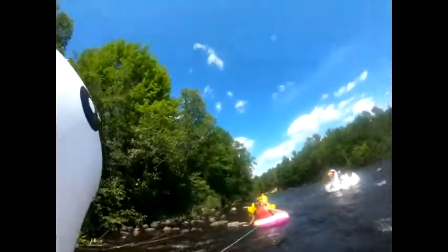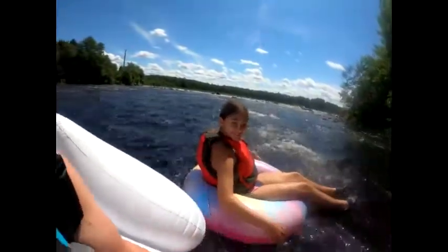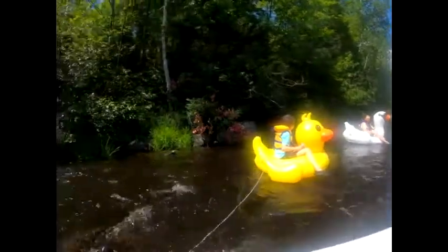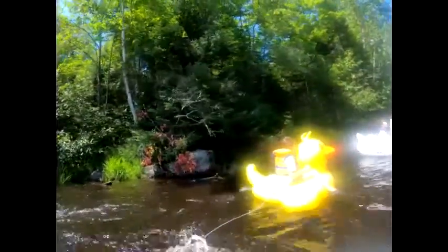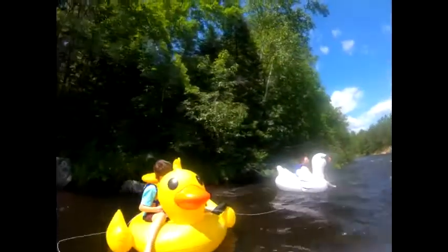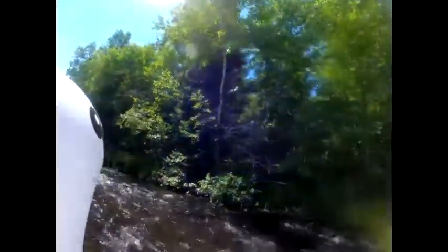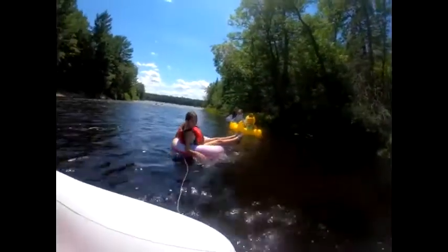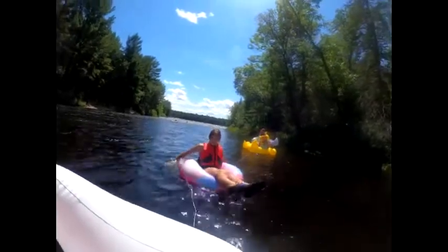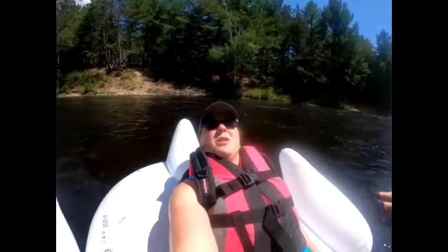I'm your weak link, the anchor. I didn't know where the rock was. Hey, kiddo. What are you doing? I'm trying to get away from the side. Oh, makes sense. I'm getting a rock, isn't it? It's kind of nice right now, though, isn't it? It looks like the lazy river part of it. I am totally enjoying this part.